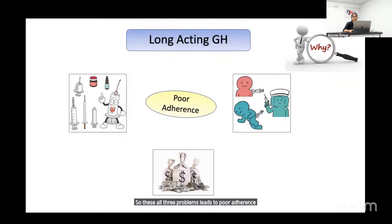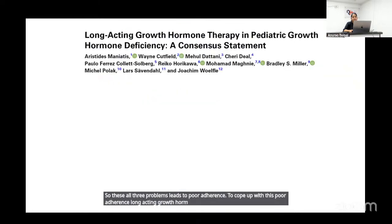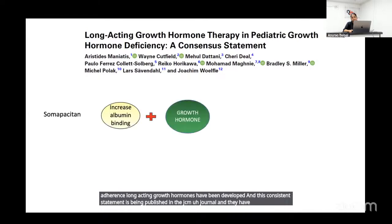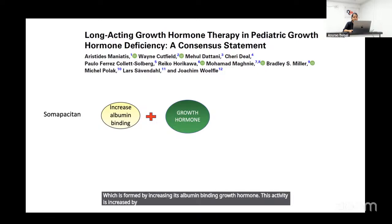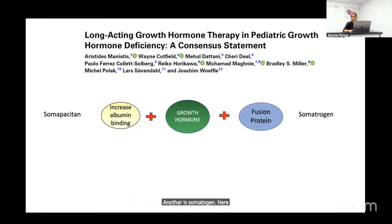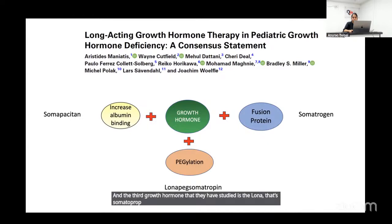To cope with this poor adherence, long-acting growth hormones have been developed, and this consensus statement has been published in the JCEM journal, and they have studied three long-acting growth hormones. One is somapacitan, which is formed by increasing its albumin binding. Another is somatrogon, where the hCG fragment is attached to the growth hormone, which increases its half-life. And the third that they have studied is lonapegsomatropin, where pegylation is used for increasing the half-life of the growth hormone.